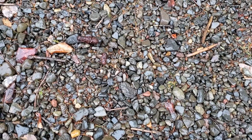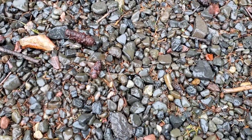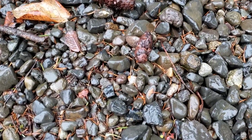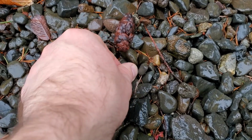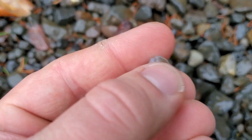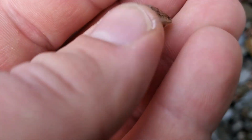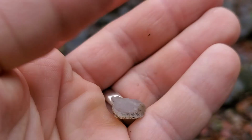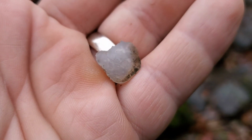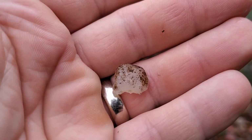Alright, I think I just spotted another one. It's always pretty funny. They stand out quite a bit against these gray rocks here. Let's see. Right there. Oop. Yeah. It's got some river scum on there. But I definitely think that this is one. Yep. It's very flat. It's kind of interesting. Cool.